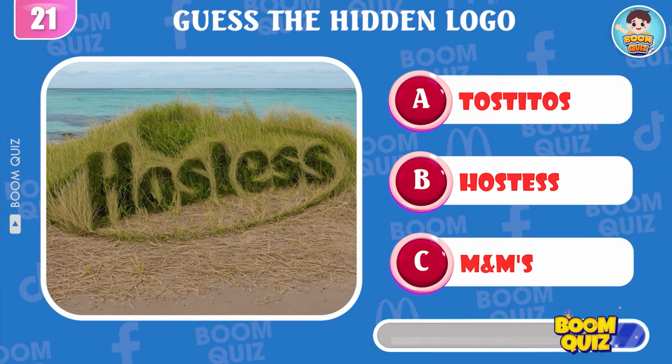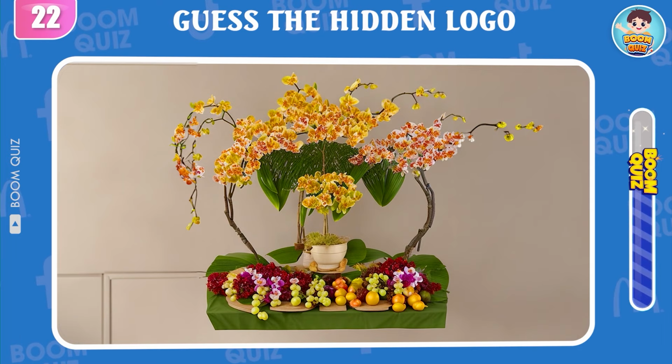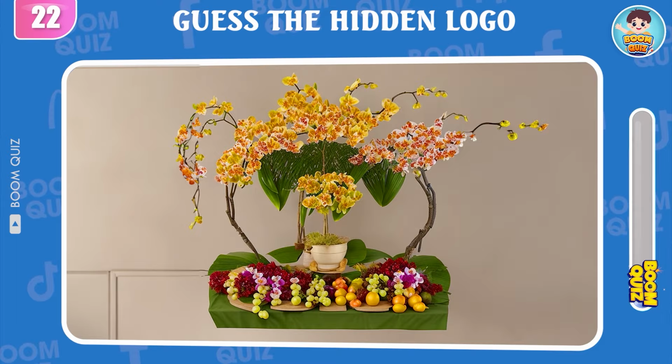Hostess is correct answer. Round 22, do you know what logo this is? Quaker is correct answer. Round 23, choose your gift.